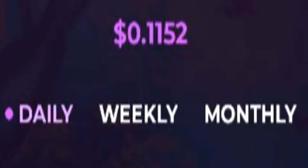So while I've been talking, I've earned 0.0023 of a cent. And at this point, I now have to restart the phone because it's completely locked out. Alright, we're back. So, in 1 single hour, I managed to generate 11.5 cents, everyone, give or take.